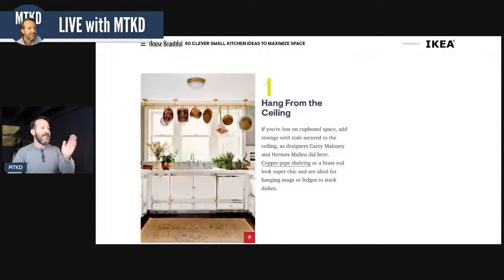Okay, so this is 60 clever small kitchen ideas to maximize space. I'll just rifle through a few of these because I want to jump into the actual ones that I think might be very useful. Here's number one: hang from the ceiling. That's a great idea, but who's going to hang anything from the ceiling? I guess you're going to have to get a ladder with this one. So hang things from the ceiling.